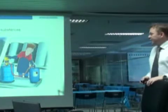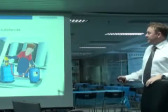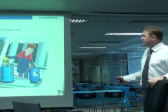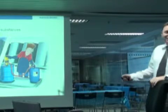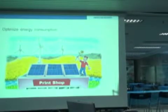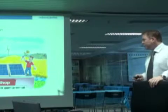So how do you deal with hazardous waste? Is the situation very much like this? Do your employees have gloves? Do they wear protective clothing? Do they even wear goggles? Or do they just pour everything and get a nice feeling from all the fume? And then you should also optimize energy consumption. There are many ways to do this, which I will explain.